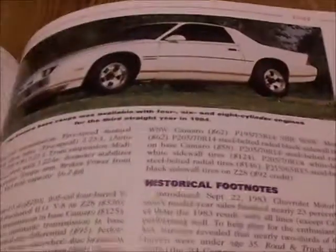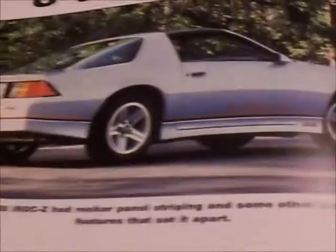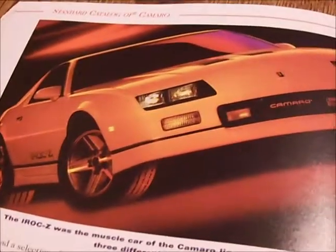Okay, we're going to see here. We all know 85 was the first year for the IROC. Yes, the lettering is towards the front of the door. Here goes this one. It's very nice. I love the way it looked. I've always liked yellow on them. I don't know why. Yellow is one of my favorite colors, so I went with yellow.